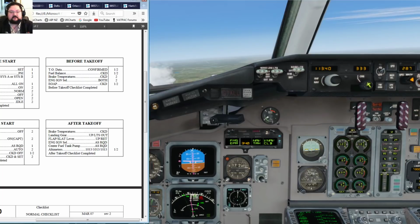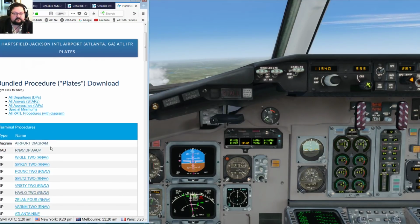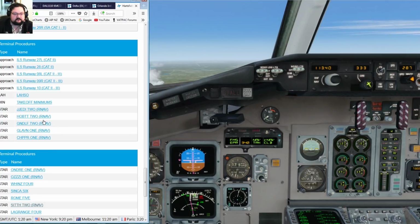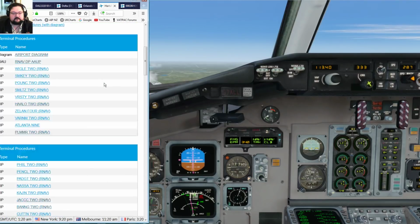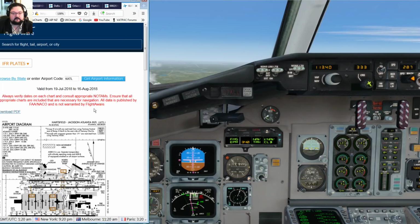Right, let's get our chart sorted. Have to call out altimeter 3003, 1010. Let me know when you're ready to taxi. Arrival, runway 35 intersection Charlie 2. Alright, altimeter 3003, runway 35 intersection Charlie 2, and we're ready to go for 316 Mike Sierra.